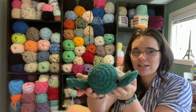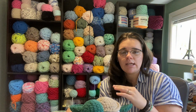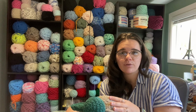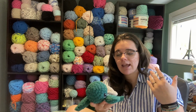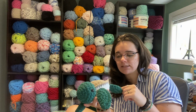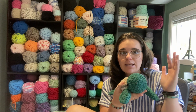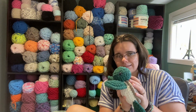So here is one that we have made. This pattern is a free tutorial on YouTube that I think is by Rose and Lily Amigurumi that I found way back when I first started crocheting, and then I've slowly adapted it into a low-sew pattern. So I figured out a way to sew the fins into the body and as well as the tail. So the only thing that you have to sew on is the head. But yeah, I made a total, I think, 7 of them.